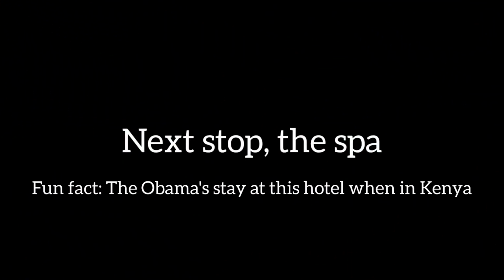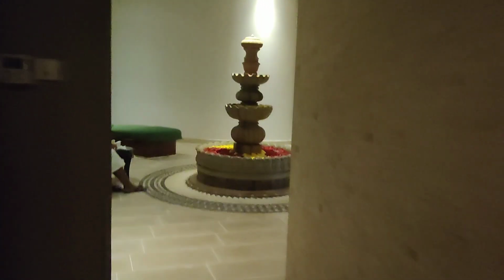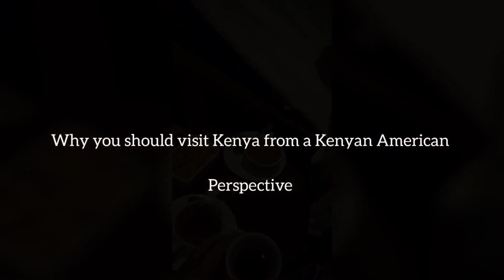Now, I try to end most vacations with a spa, and this one did not disappoint. This spa and hotel is good enough for my former president. It's good enough for me and my mom. We loved it. The ambiance was great. We got an 80-minute massage and a 25-minute foot reflexology, all for $260 for both me and my mom. Like, I left so relaxed. Well worth it. This tea that they gave was a cheers to a wonderful vacation.